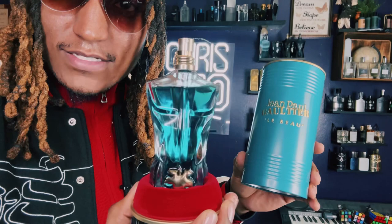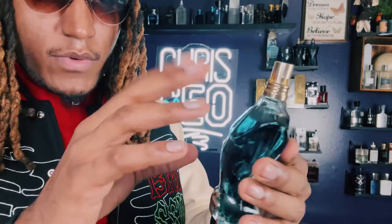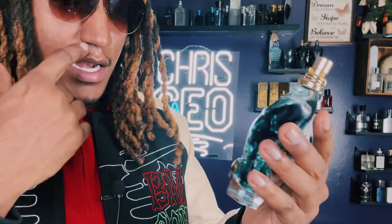Look at that scent right here. You know what I'm saying? Le Bleu. How I look, don't it look cute? It's so fire. They kept up the same design they always do when it comes to their body. But this dude is more sculpted and got a little starfish or a leaf over his package. But it's how I smell, first impression. Let's get into it.